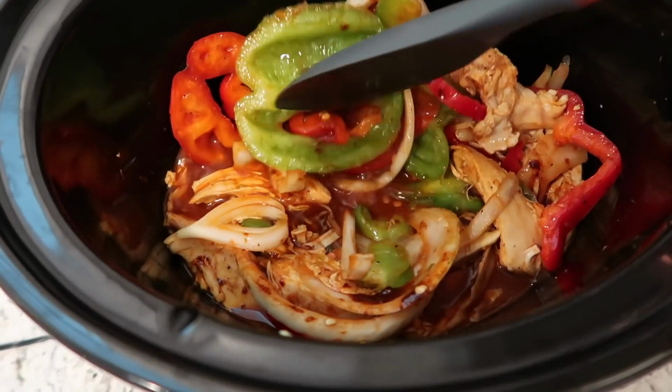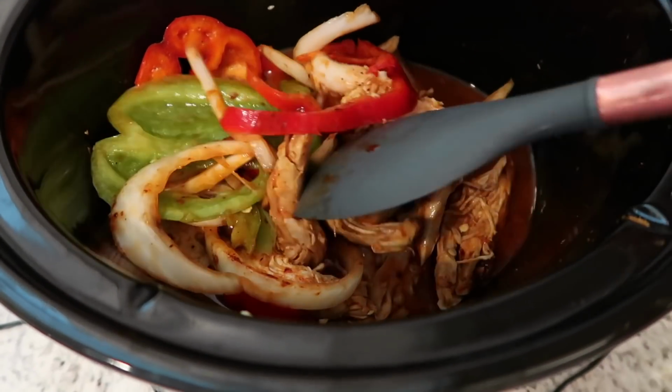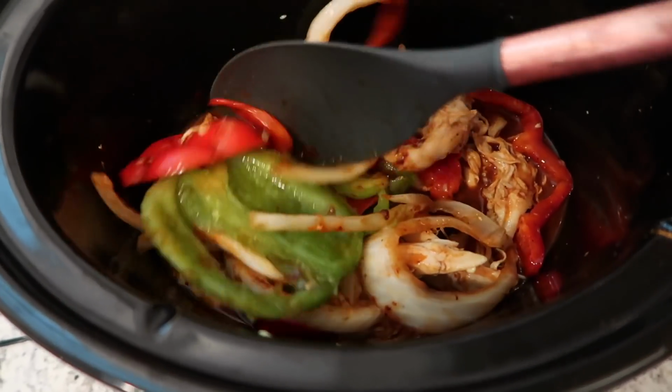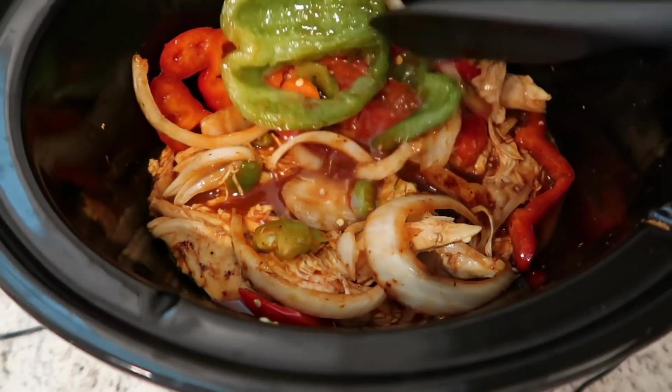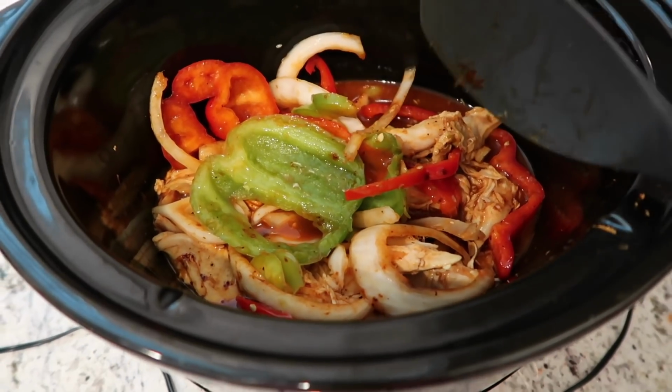Now I probably could have used a little less seasoning, honestly, because I'm only making 2 bowls of this. And if I were making 4, I would have used a whole packet. I ended up using 3/4 of the packet, but I probably could have used only half of it and been fine.